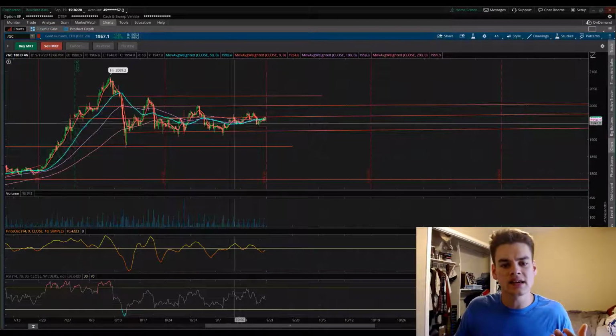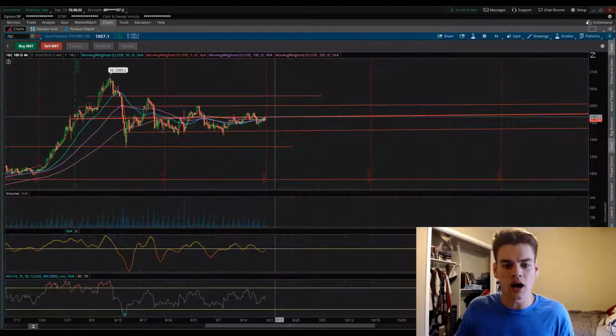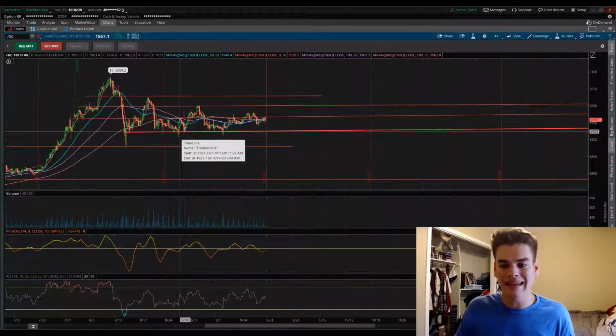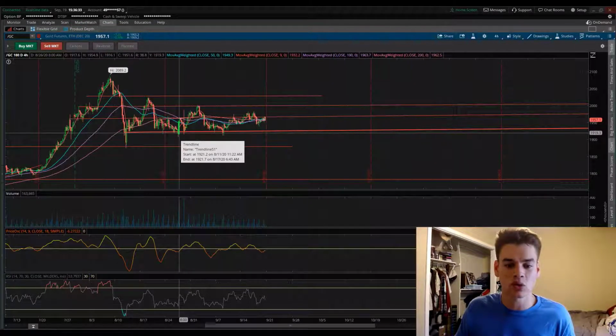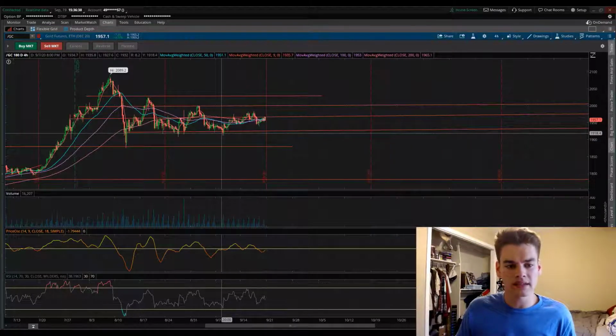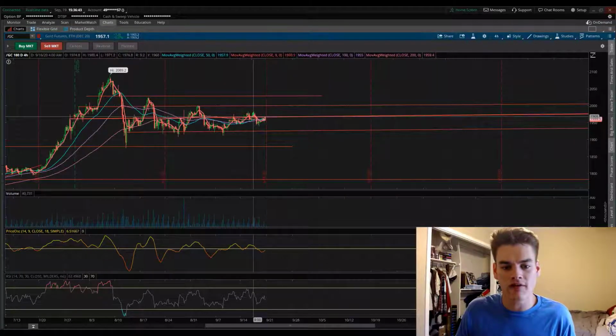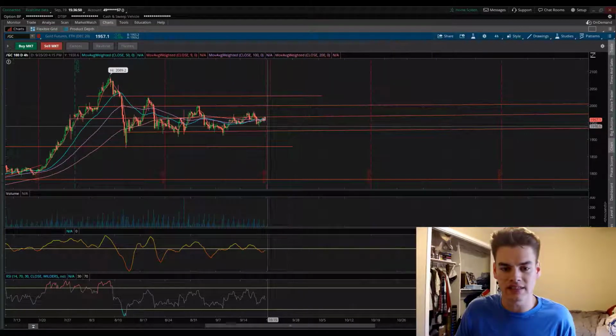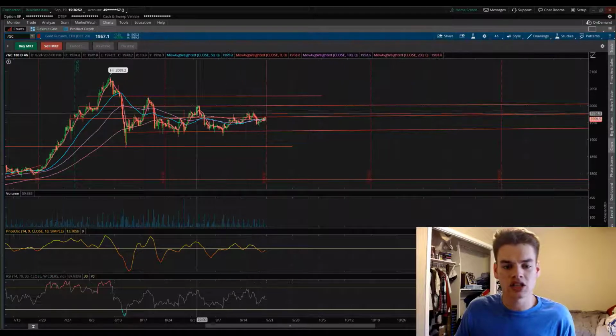I want to see a nice break to the upside. So you can see we've bounced a couple times here, or we've held a couple times here, right around $1,925. You can see this dates back towards mid to late August, and then more recently in the early stages of September. Since then, we have bounced and pushed up towards about the 1950 range. You can see we closed here on Friday around 1957. But again, we're just consolidating.